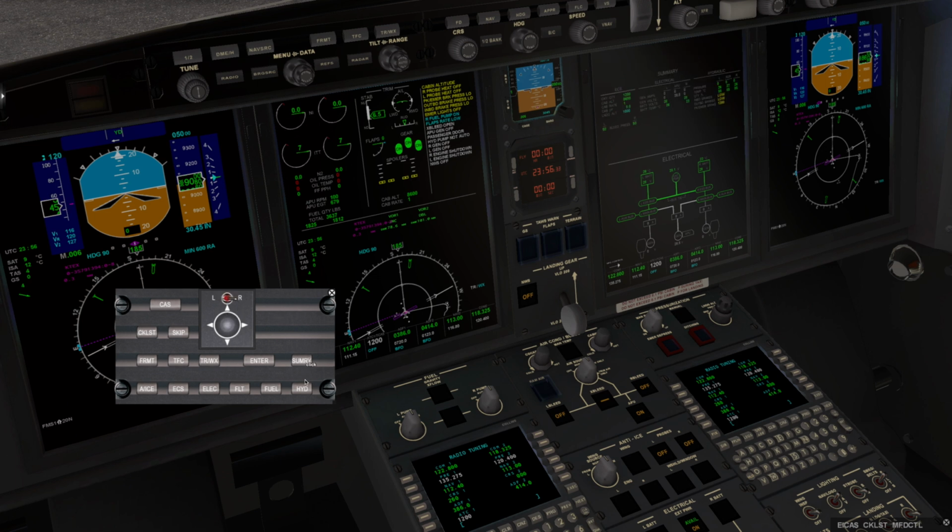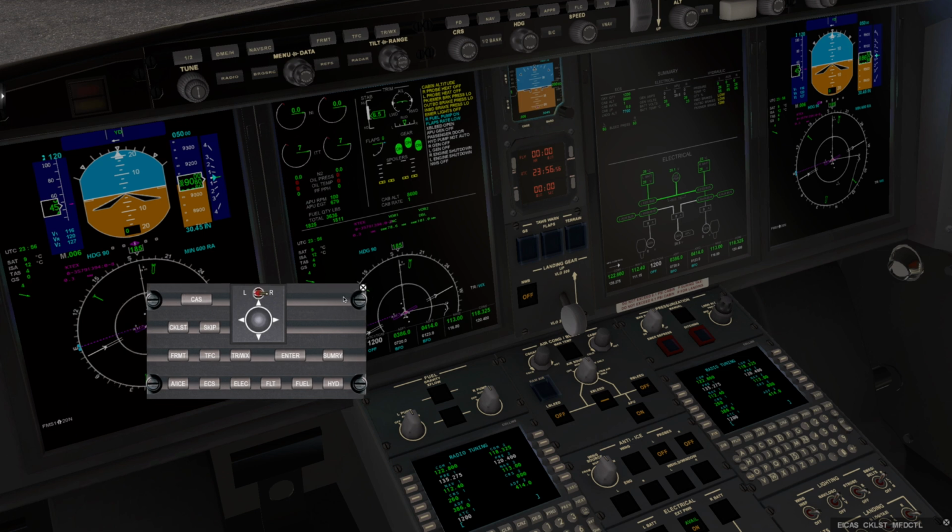So I'll just set this up, summary page, and we can set this up now here. So 7,680. That's going to be near enough 7,700. So they're both high altitude airfields, which makes it a bit interesting.